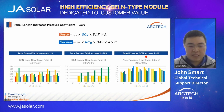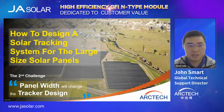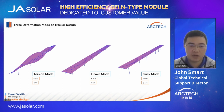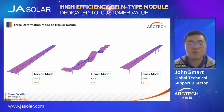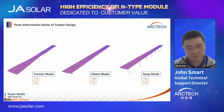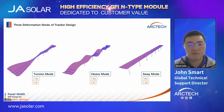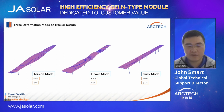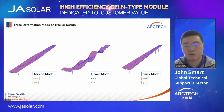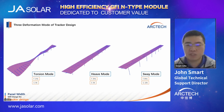The second challenge is that the panel width increase will change the tracker design. Before talking about that challenge, let's look at the modes of the tracker. There are three different modes. The mode means, if the wind hits the tracker, it will deflect, and there are three different ways of deflection. The first one is called the torsional mode. The tracker itself will twist along its axis. The second mode is called the heave mode. The axis will move up and down. And the third mode is called the swing mode. The tracker will swing east and west.